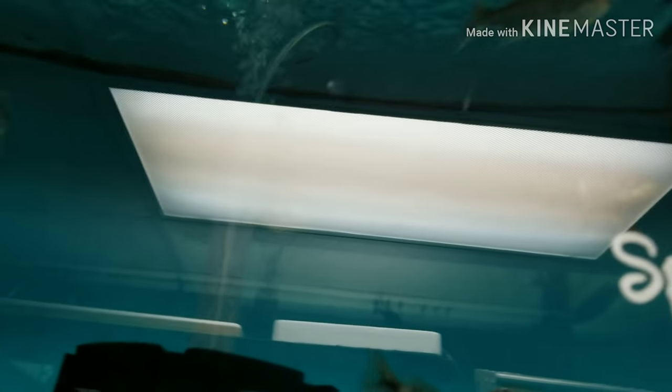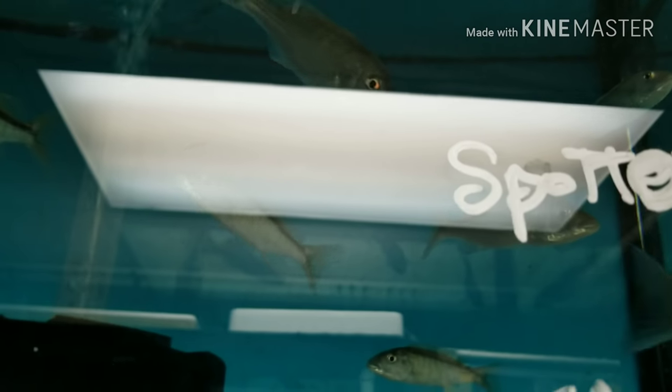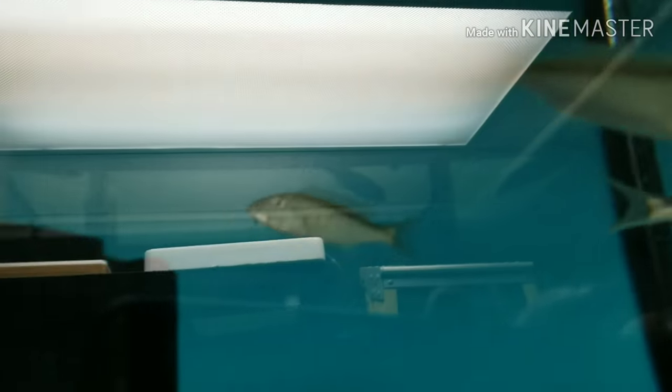If that's not cool, then yeah, they can stay on the website and grow until I can. But I do see blue in the faces of a lot of them, so I'm pretty confident I can pick out at least 3 or 4 males that I see.